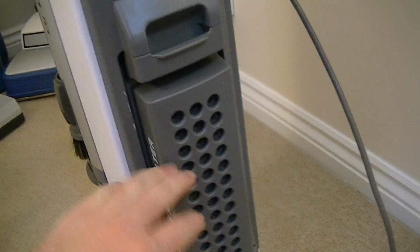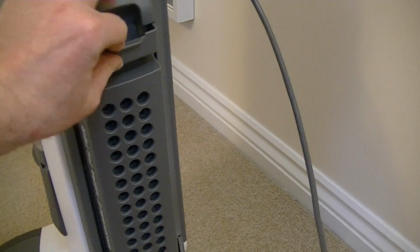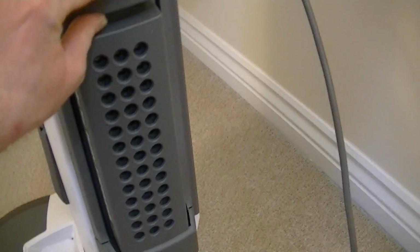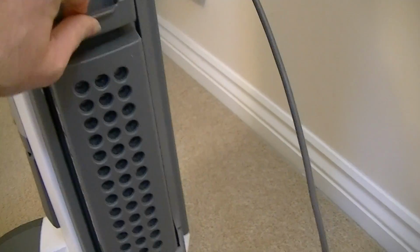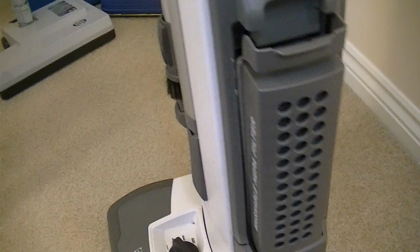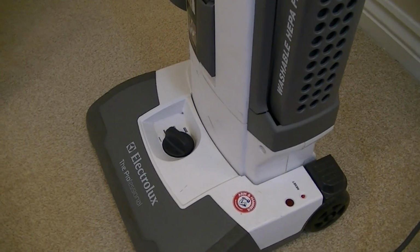Put the filter on, so it is the correct filter. HEPA, washable as well, so that's good. And it just clicks into place. Again, one-handed, it's not easy. Go on, get in there. Alright, well I'll do that when I'm on. Well, I'm on tripod mode. Okay, I'm ready to turn it on.